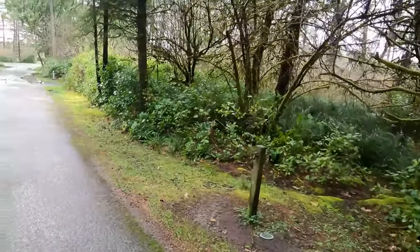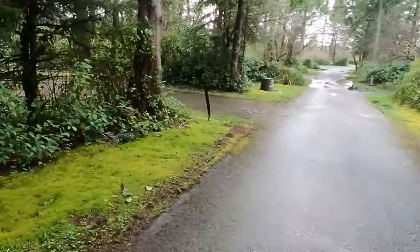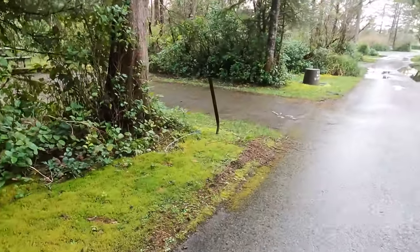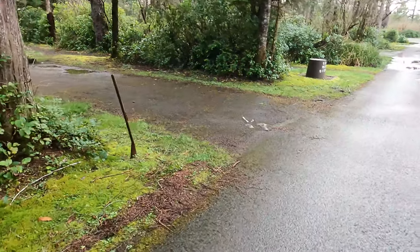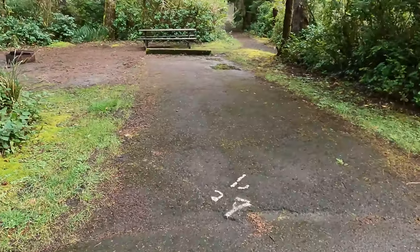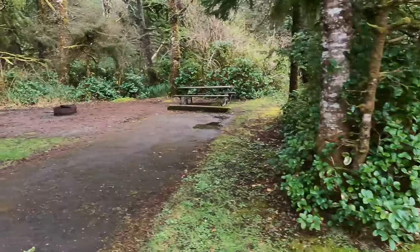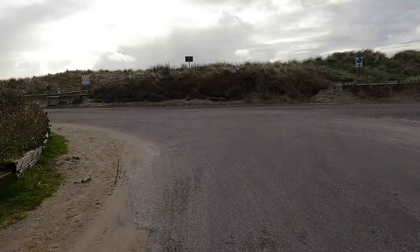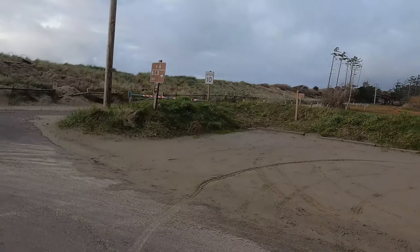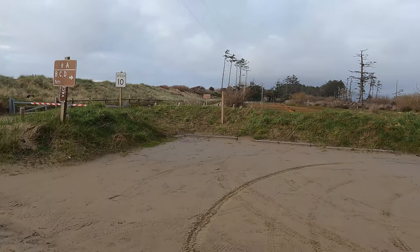So, let's see what else we got here. Oh, this one's nice too. Little tight getting in an RV, it's too small. But I like the campfire, how big it is, the area. Okay. Oh, look at that. So all those are campgrounds in the summertime. They're all closed right now.